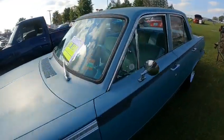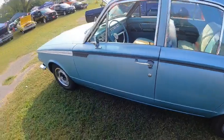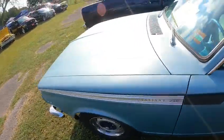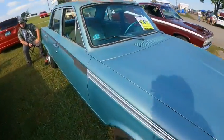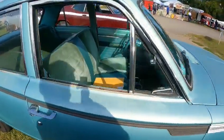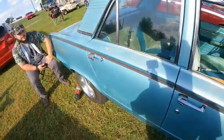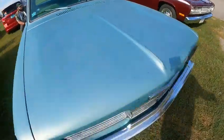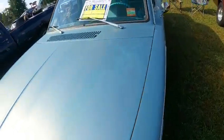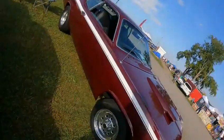'65 Valiant. Love the body styling on these back then. Little 200. What are you asking for, bud? I'll put it on my YouTube. 7 or best offer. He's got 7 or best offer on it. Clean little car, bud. I appreciate it. You mind if I put your phone number on here? Yeah, sure. Go for it. All right, there's his phone number. Reach out to him about it. All right, let me see what I can get into here. We'll holler back in a little bit.